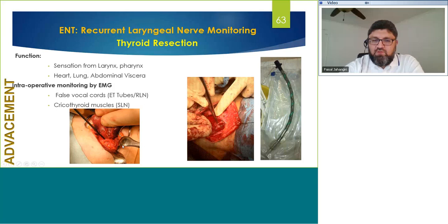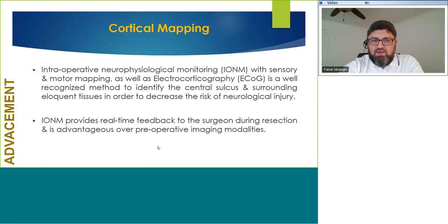Cortical mapping is just like a mapping of the brain. When you open the brain, you want to know where the sensory area is, where the motor area is, where the hand motor, leg motor, and biceps are, so all the muscles.